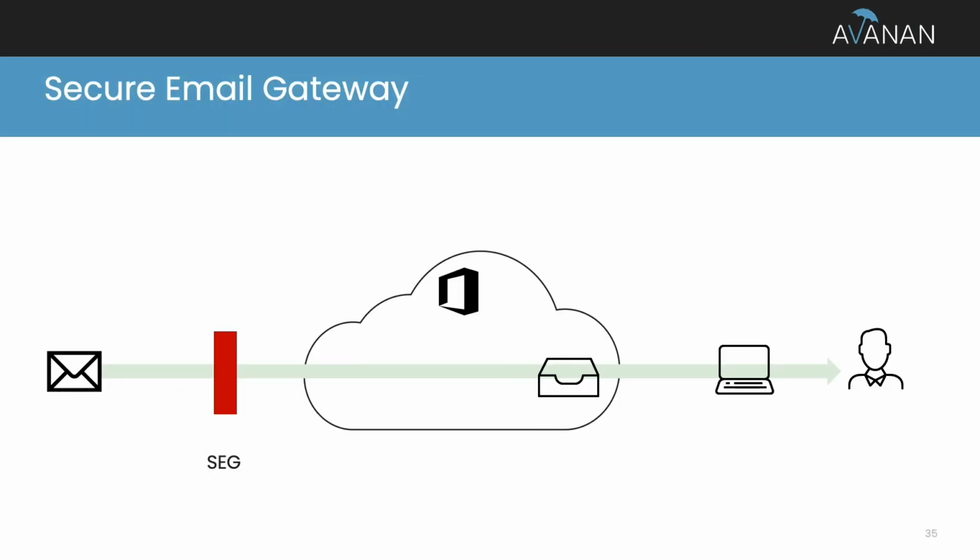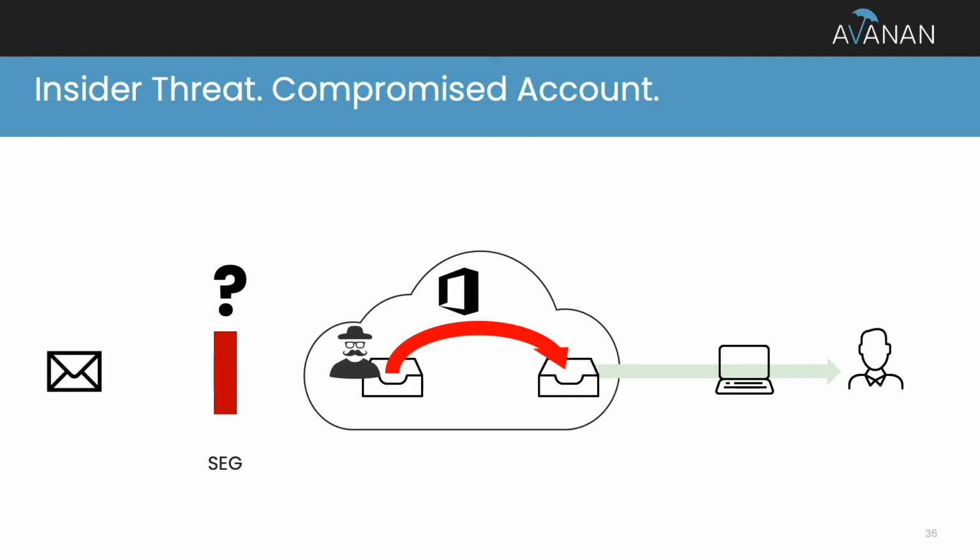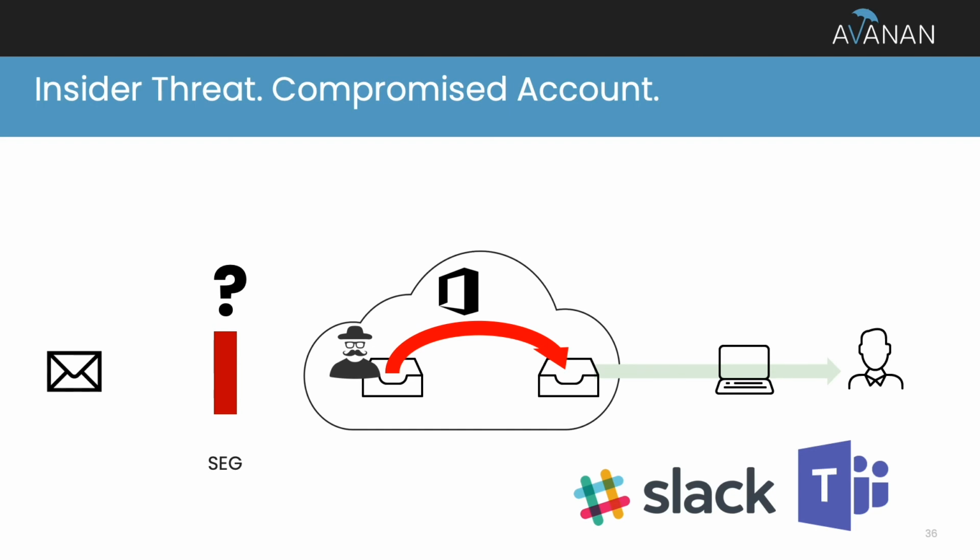So what are our other options? We have the secure email gateway, right? The biggest thing that we see here is what about the internal threats? Secure Email Gateway natively is going to look at inbound and outbound email. They can do some internal scanning, but not natively. And the other problem I see is what about Slack and Teams?